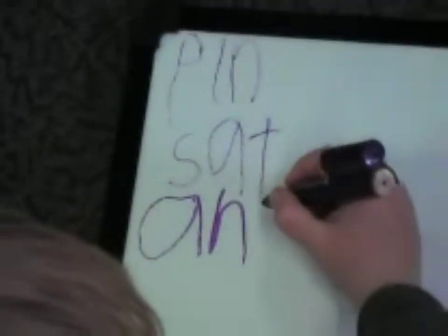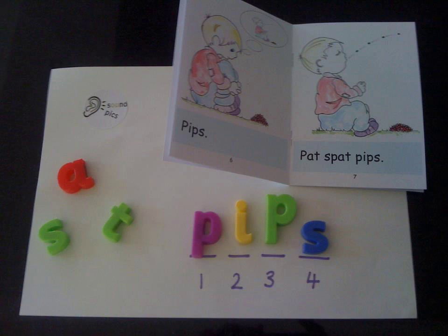Give me the sound square. So we're reading, writing and spelling just using this group. It's amazing. If we focus on this on the first term of prep, the children will just fly.